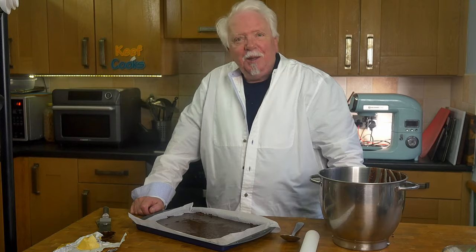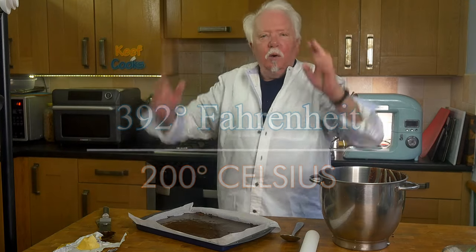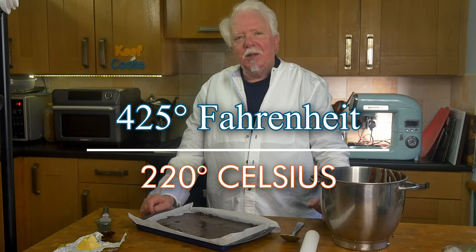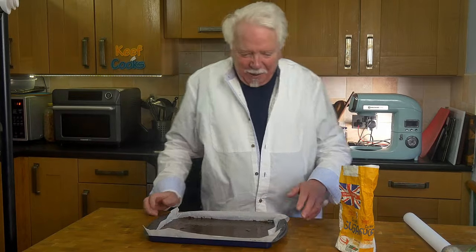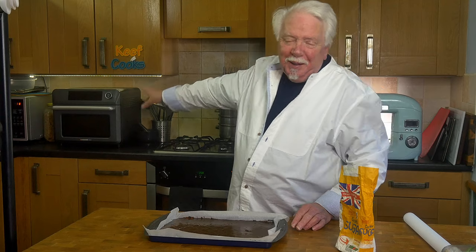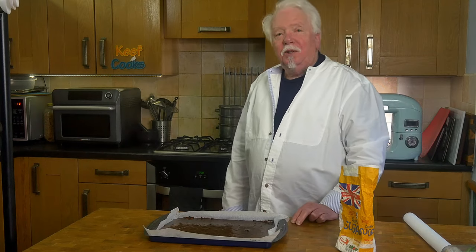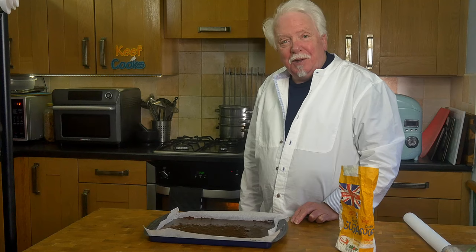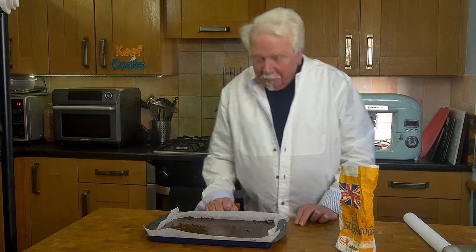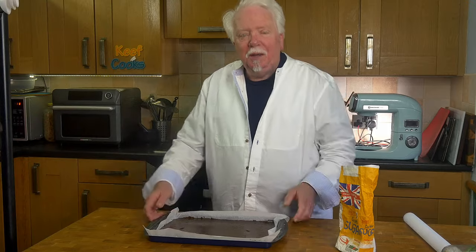Now you want your oven heated to 200 degrees Celsius for a fan oven, convection oven, or air fryer oven. And that's 220 for a conventional one, and that is gas 7. And I just realised this Swiss roll tray is too big to go in the air fryer oven. So I have to use the main conventional one, which I've almost forgotten how to use. I've not used it since I got that, really. Maybe once or twice. Anyway, in we go for 10 to 12 minutes.